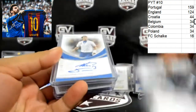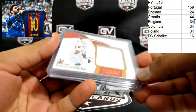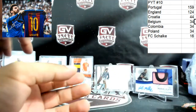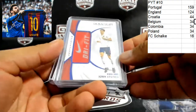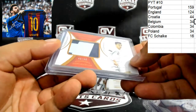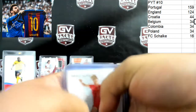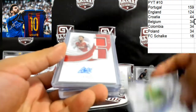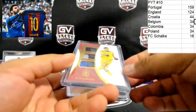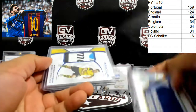We got Luis Enrique, number 250. Number 299, Alessandro Nesta. Number 49, patch book, Chicharito. Number 50, Marcus Rashford. Number 10, Mesut Ozil. Number 65, Jessica McDonald. Kelly O'Hara, number 75. Number 25, Ivan Perisic. Number 25, John Stones. Number 50, Harry Winks. Number 265, McCall Zerboni. Number 299, Kepa. Number 220 for Monaco, Cesc Fabregas. Number 50, Iker Casillas. Numbered 248, David Ospina, with his name on there from the glove.